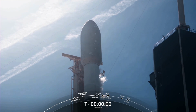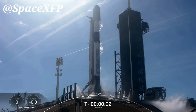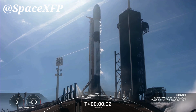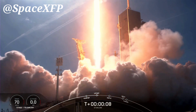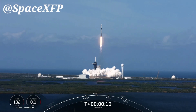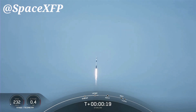Minus 10, 9, 8, 7, 6, 5, 4, 3, 2, 1. Liftoff, Starlink 47. Vehicle is pitching downrange. M1D chamber pressures are nominal.